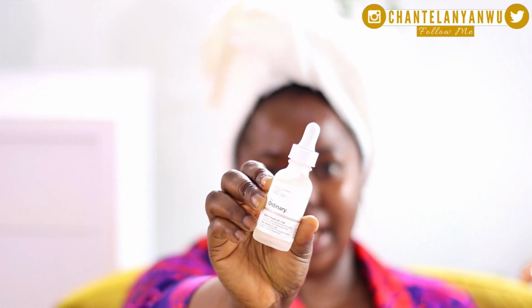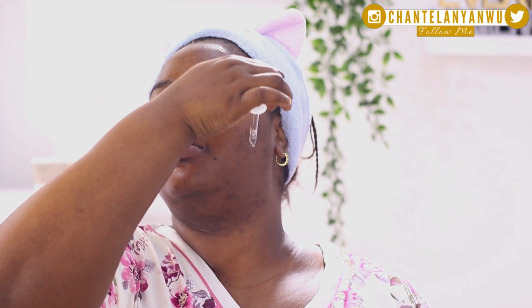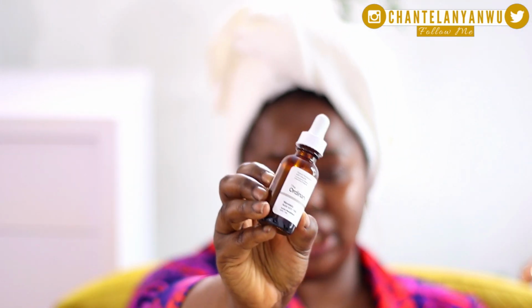The first one here is The Ordinary Alpha Arbutin 2% plus HA, and it reduces the look of spots and hyperpigmentation on your skin. Like I said, this is applied in the PM, so this is part of my night routine. The next product is called The Ordinary Mandelic Acid 10% plus HA.